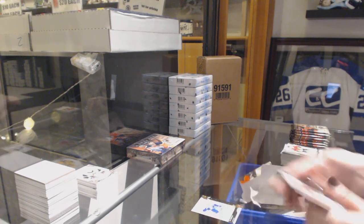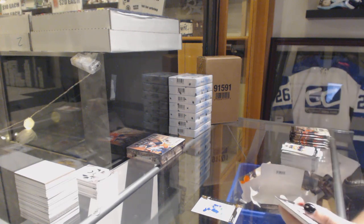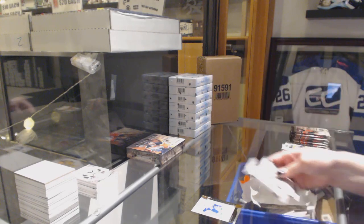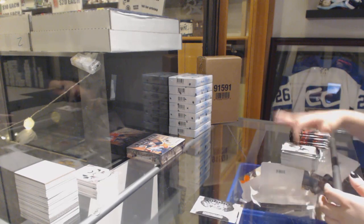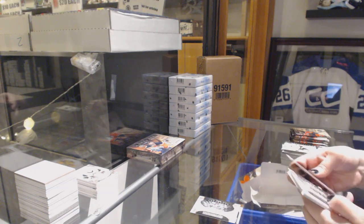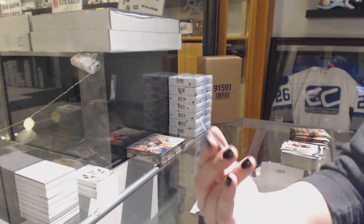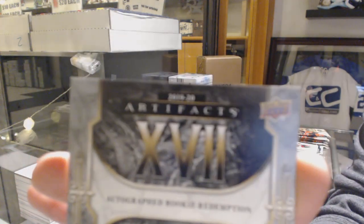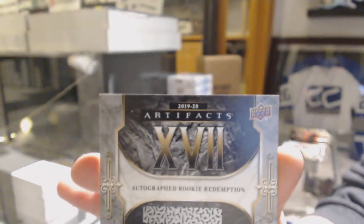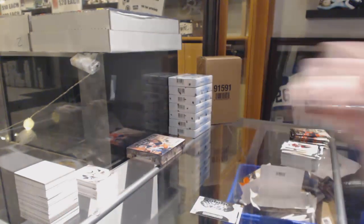A gold numbered to 299 for the Canucks, Bo Horvat. Rookie Redemption, Columbus Blue Jackets. We've got an autographed Rookie Redemption, number 17. That's right, right? We will random that off at the end of the break.